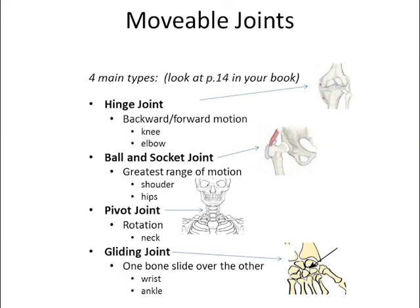All right, so we've got four types of movable joints. The first one is a hinge joint. Think of the hinge of a door, right? It just goes backward and forward. These are things like your knee or your elbow, where it is really just hinging open and closed like a door. You have a ball and socket joint. This is going to give you the biggest range of motion because you can go in almost any direction. Think of your shoulder, right? You can wave your arm around in whichever direction you want as long as it's not going back into your body. And your hips. Pivot joints are going to be for rotation. If you pivot around something, you're rotating around it, right?